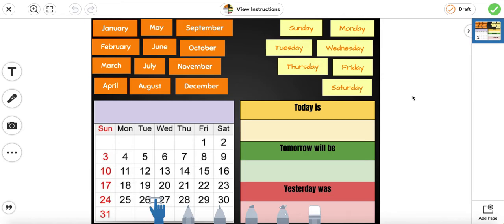Boys and girls, we're going to go ahead and begin with our calendar. Let's look at our months of the year. We have January, February, March, April, May, June, July, August, September, October, November, December. What month are we in? May.